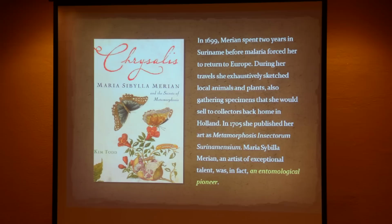She was actually German, moved about in Germany, ended up going to Holland, and ended up in a religious commune, Labadist or whatever it's called, and then went from there to Amsterdam and lived in Holland for many years until the end.